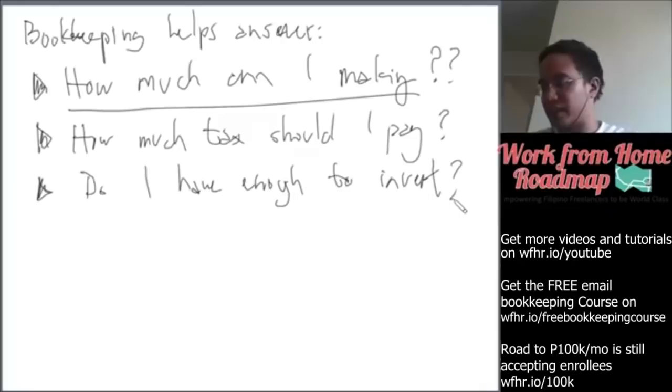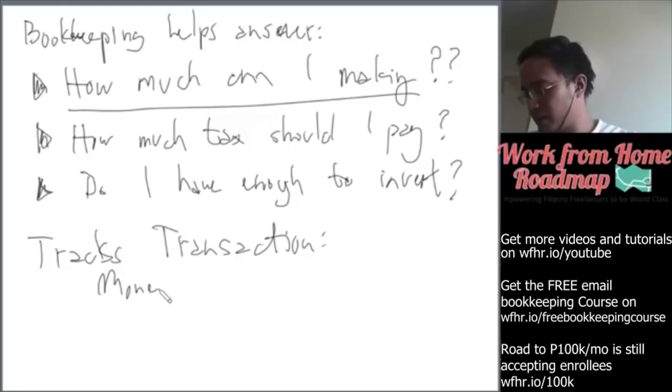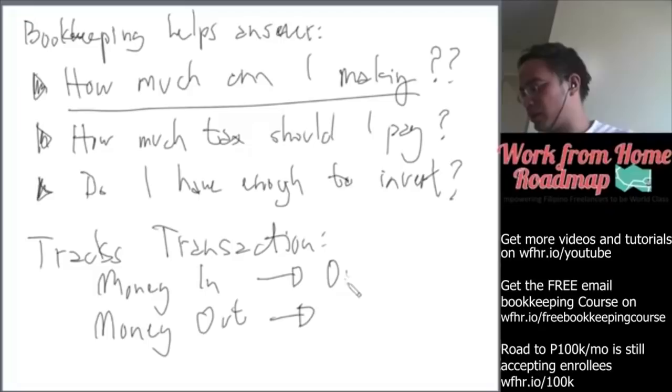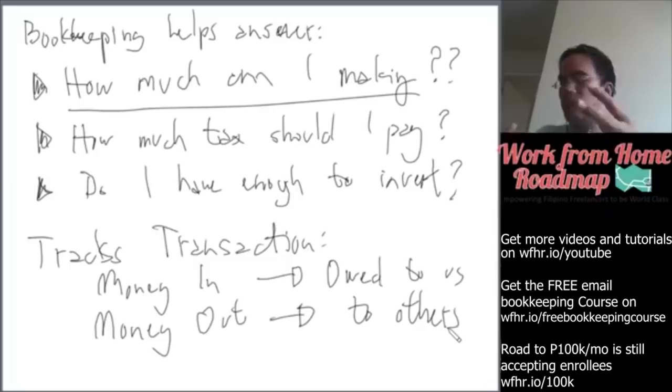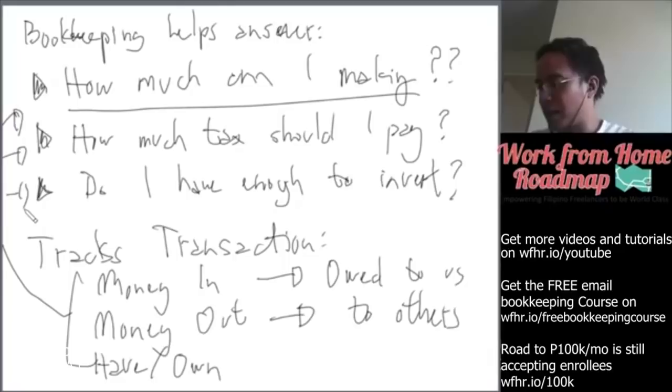It tracks the transactions, specifically the money coming in, the money going out. So very simple stuff. Money coming in, money going out, and the money owed to us, and the money owed to others. Once a business understands these, together with what you own, you can answer these questions: How much am I making? How much should I pay in taxes? Do I have enough to invest in new employees, in new equipment, and similar questions like that.